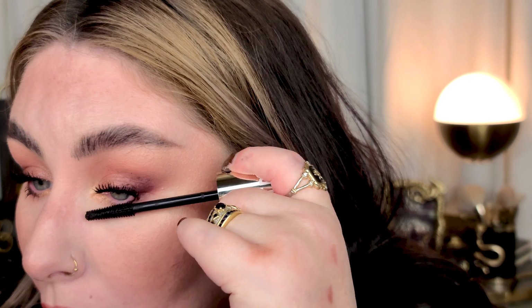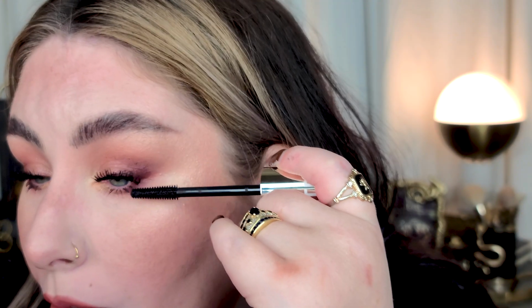We'll see how it holds the curl and all that throughout the day and how it wears. Take it on the lowers, and just touching them more than anything, not really overdoing it. And yeah, so far so good. I do like that. I'm pleasantly surprised, because when I see one of those plastic wands, I don't get my hopes up.